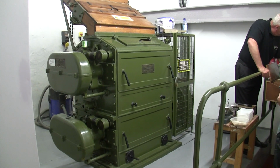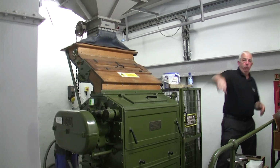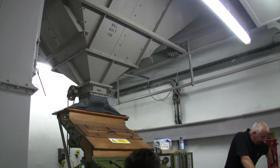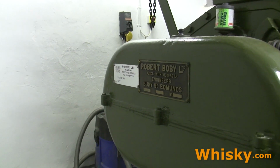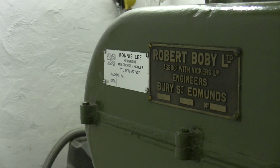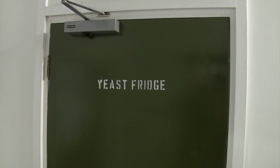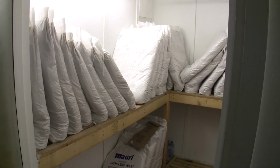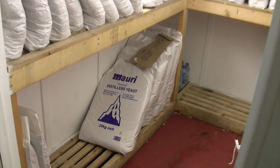The malt mill grinds down the malt into a fine grist. The grist is not too fine because we don't want to produce a dust, but it's fine enough so we get all the sugar out from the malt. For the fermentation, you need yeast. Here the yeast is stored in 20 kilo packages, and with this the wash or the beer is being produced in the fermenters.